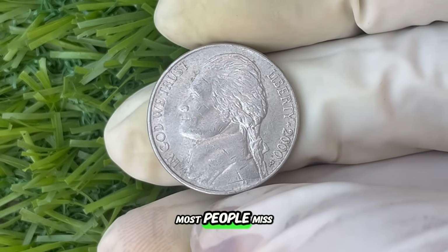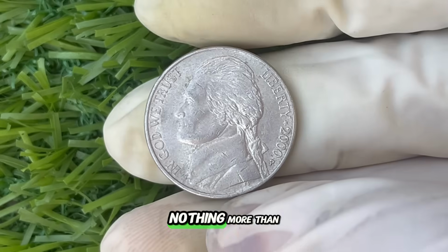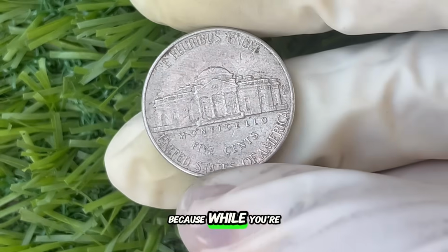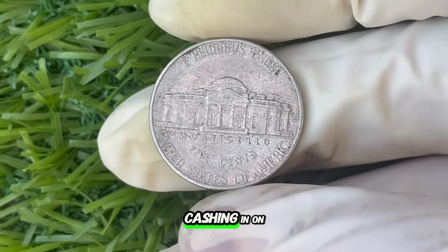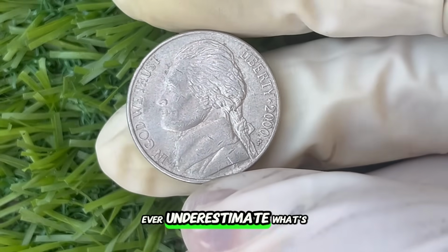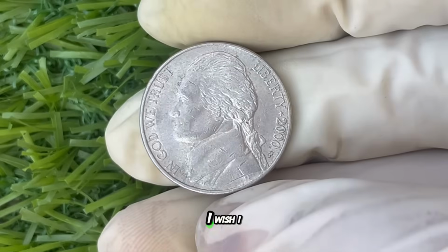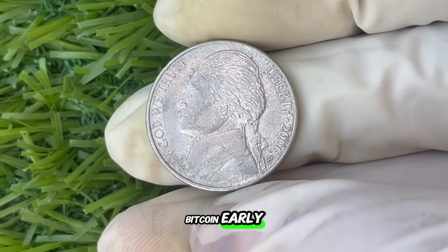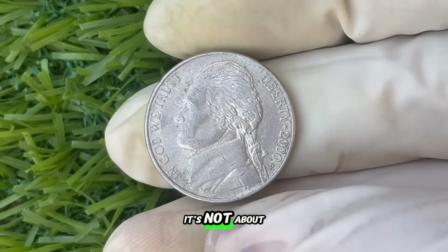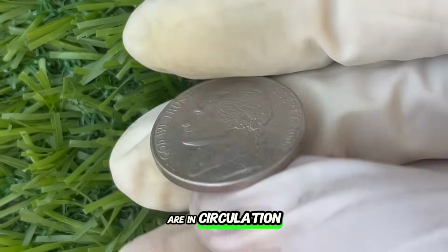This is where most people miss out. They toss their nickels aside, thinking they're worth nothing more than 5 cents, and that's the first mistake. Because while you're doing that, someone else is cashing in on their discovery. This is why you should never, ever underestimate what's in your pocket change. If you've ever said, "I wish I had invested in Bitcoin early," consider this your second chance. Only this time, it's not about crypto, it's about cold, hard coins that are in circulation right now.